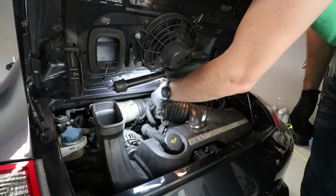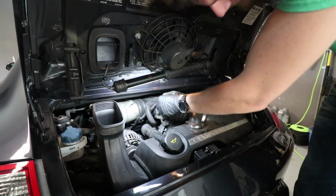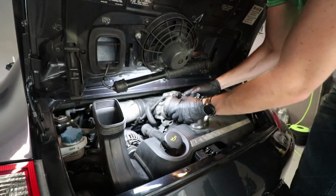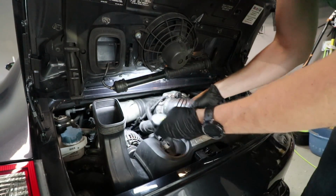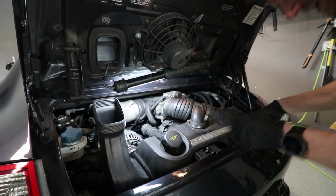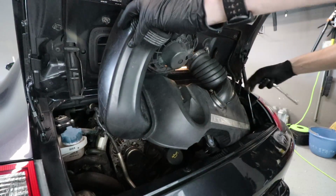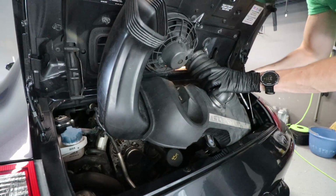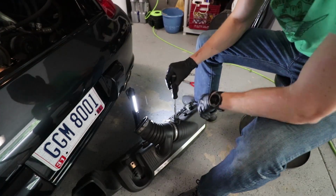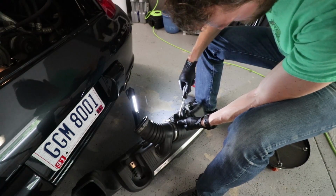The first thing I'm going to do is just remove this worm clamp that connects the intake to the throttle body. There we go. Pull this out, and this should just basically come straight up. There we go. Oh, and it definitely helps when you remove the MAF over here. Now let's first handle this MAF. It's just held on by two T20 Torx fasteners.